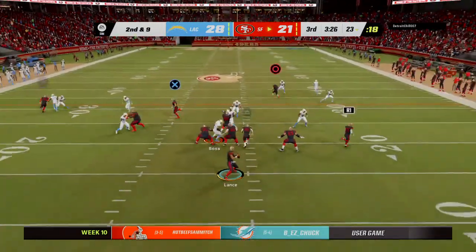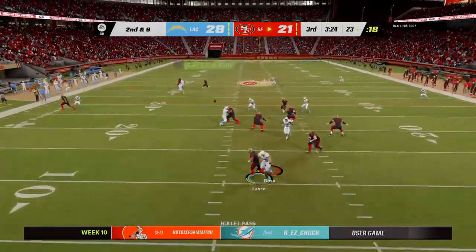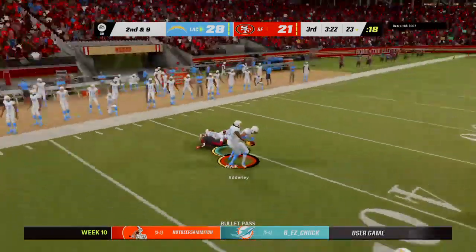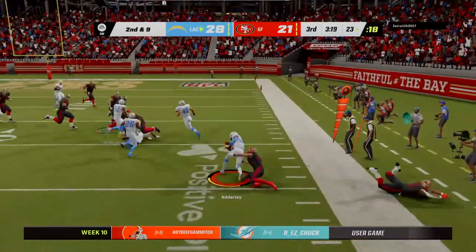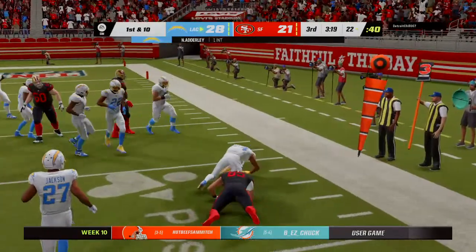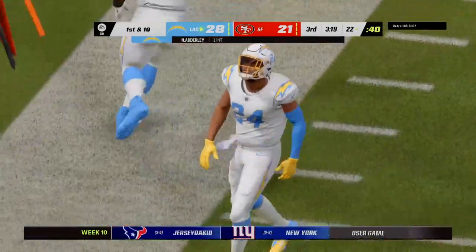Now a play fake. Lance. Into double coverage, and it's intercepted. Picked off by Nasir Adderley. And this one will be brought back to the 22.